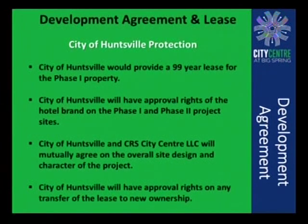City of Huntsville protections. On the Phase 1 project site, which is the Holiday Inn site, we will maintain a 99-year lease, so we will maintain control of the property for the interest of our public. The City of Huntsville will have the approval rights of the hotel brand that will go on the Phase 1 project site and Phase 2 site.